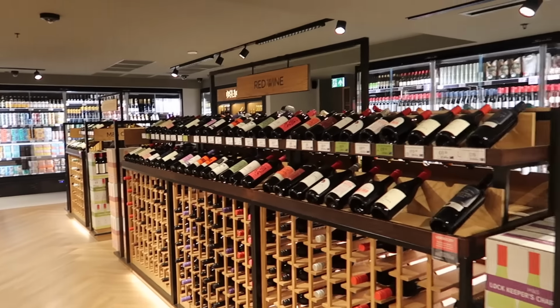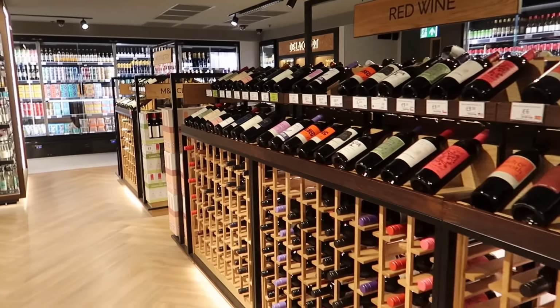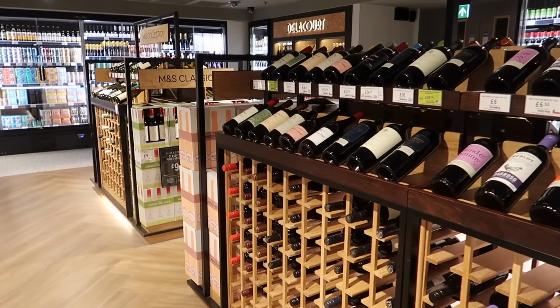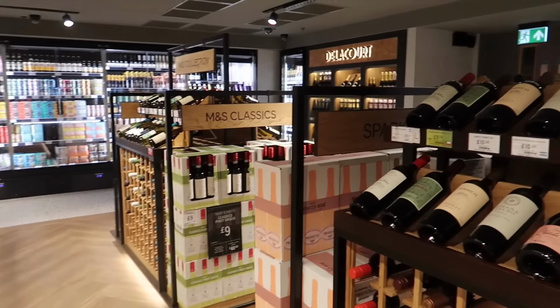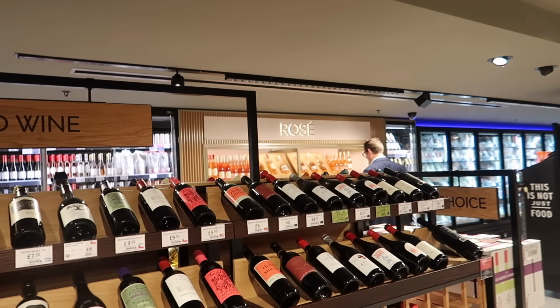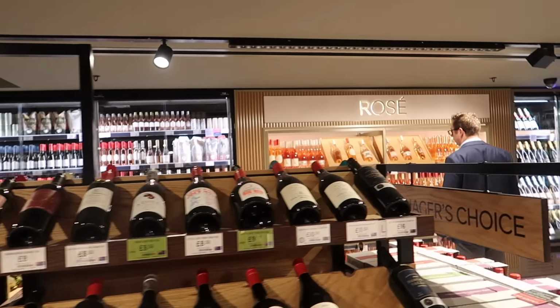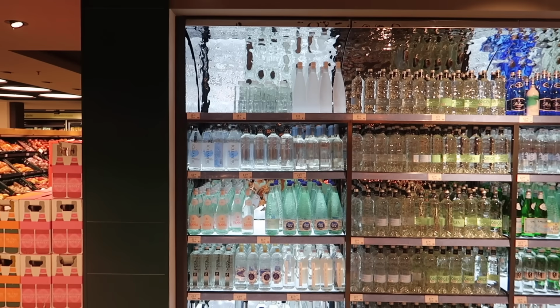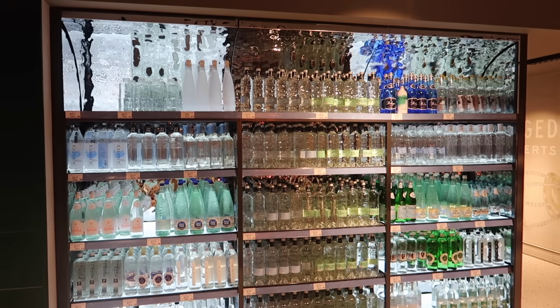They've made the wine area look really nice as well, a little bit more kind of classic wine cellar. Cellar, as in like a cellar, not like celery that you put in a soup. Yeah, they've done a really, really nice job. Ooh, I've just spotted a specific rosé section. Really, really nicely done. I'm impressed, M&S. I feel like they've just really thought about how they present everything in this store.